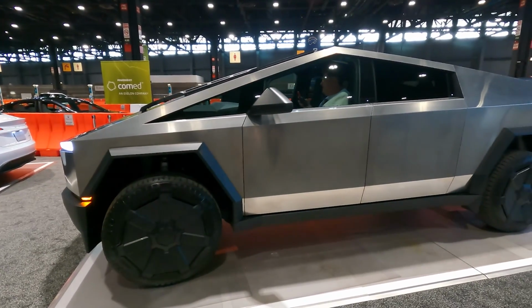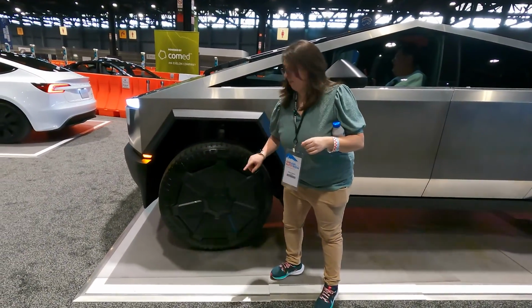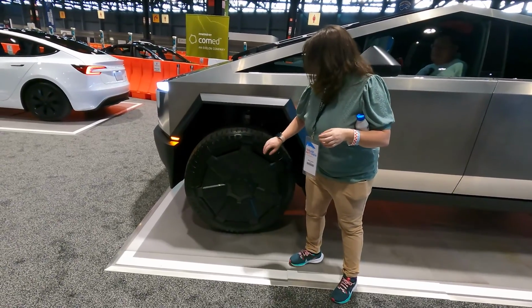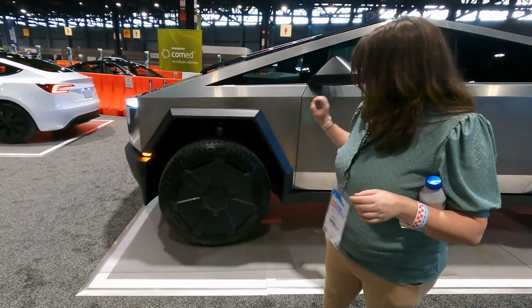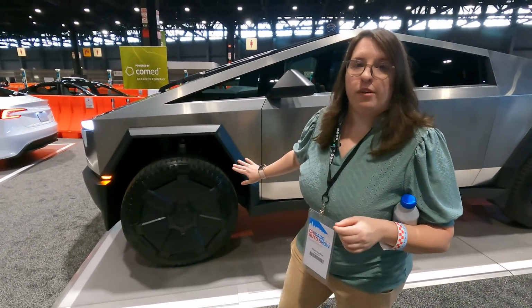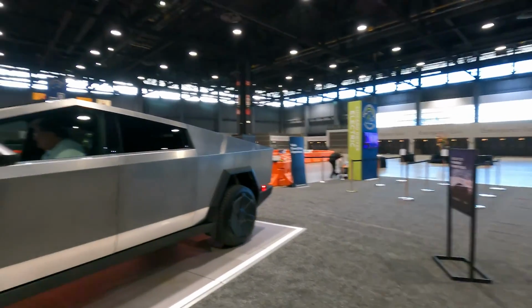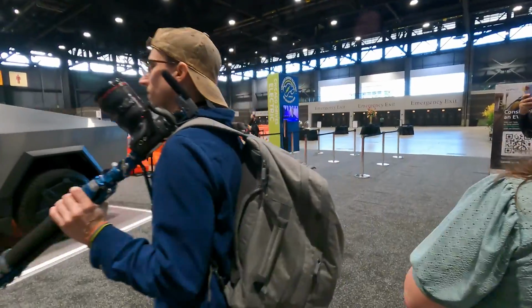What I can tell you is that they're being delivered without these aero covers because the aero covers are actually digging into the sidewalls and causing abnormal wear, which destroys the integrity of the tire. So these will be restyled and will return to the Cybertruck later. Yeah, it's interesting. Let's walk around on the back a little bit and see.